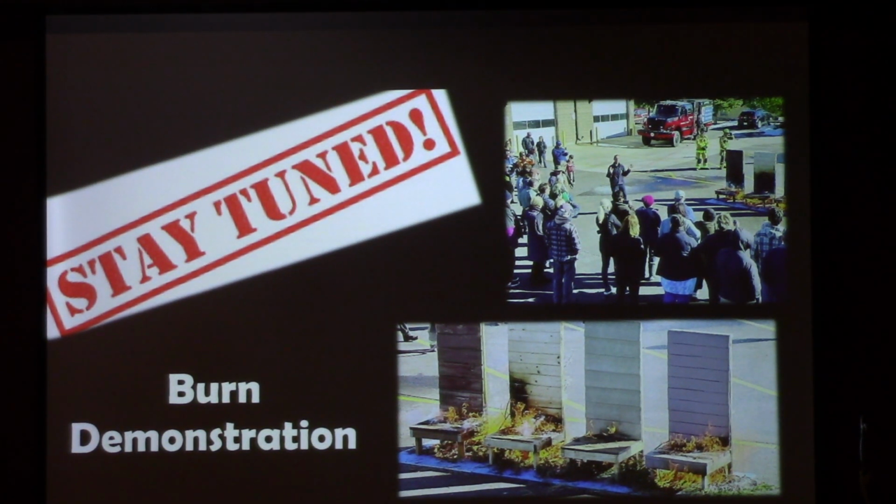This season in January, Keenan Crowdy, one of our mitigation specialists, built and did a burn demonstration. Stay tuned, we're going to do more of these. It was incredibly well received. We had a great time. I think folks learned a lot.